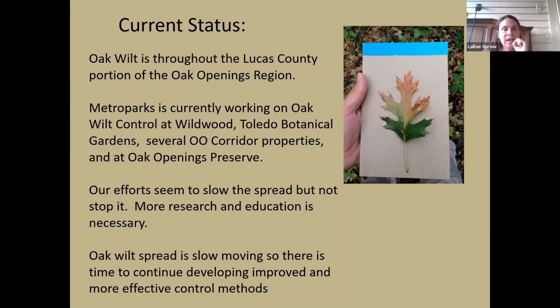And now we see it out. We have it at Toledo Botanical Gardens, in the Oak Openings Corridor and at Oak Openings Preserve. Like I said, we've also done it at Milky Road Savannah, that's the state's property, and we've done some work in Sylvania also. So we feel like we're slowing the spread, but we're not really stopping it.